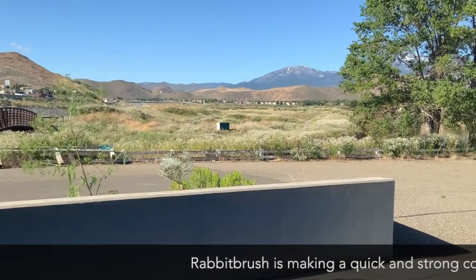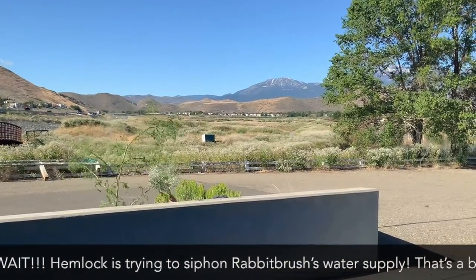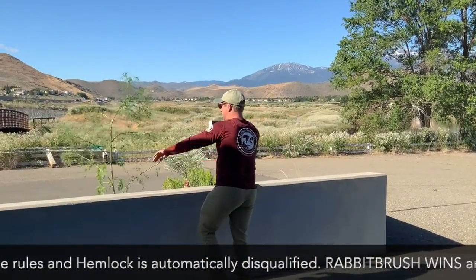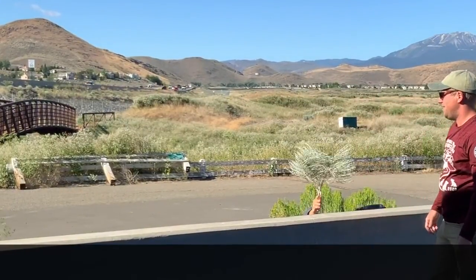Third and final round. Rabbitbrush is making a quick and strong comeback on hemlock with the new seed bank. But wait! Hemlock is trying to siphon Rabbitbrush's water supply. That's a breach of the rules, and hemlock is automatically disqualified. Rabbitbrush wins, and will move on to be in the final 4.